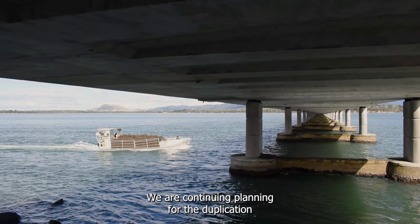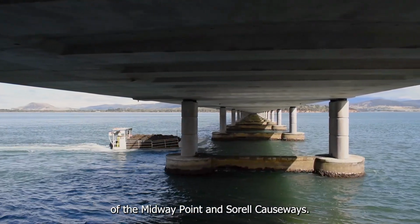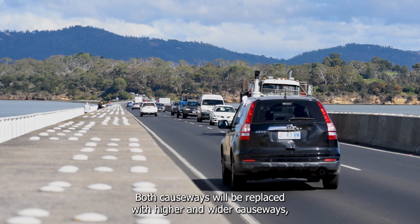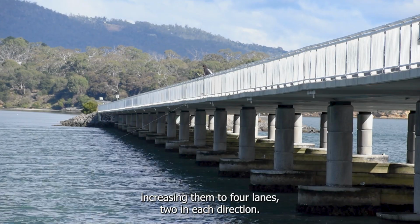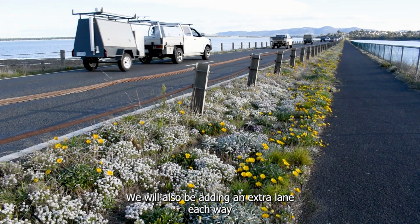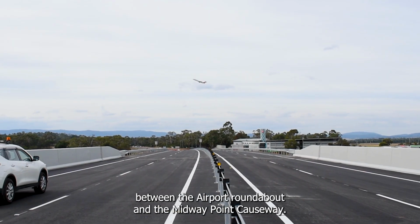We are continuing planning for the duplication of the Midway Point and Sorell causeways. Both causeways will be replaced with higher and wider causeways, increasing them to 4 lanes, 2 in each direction. We'll also be adding an extra lane each way between the airport roundabout and the Midway Point causeway.